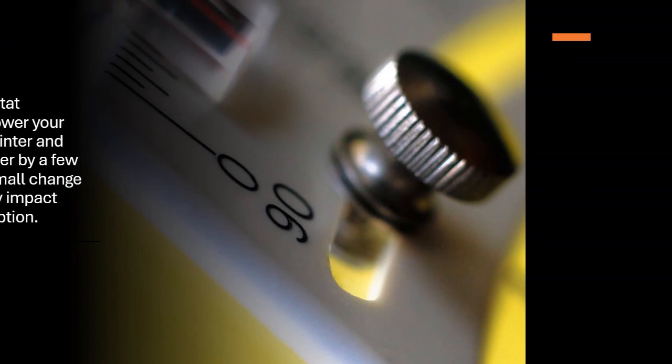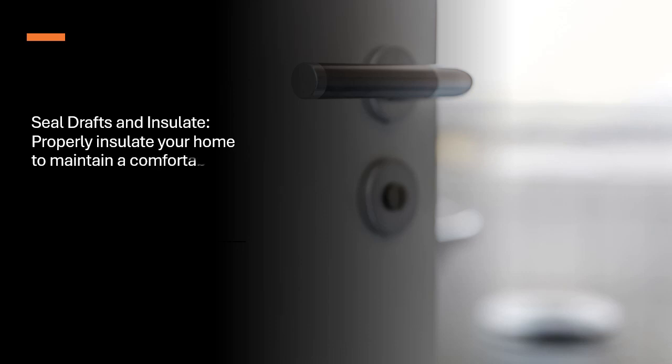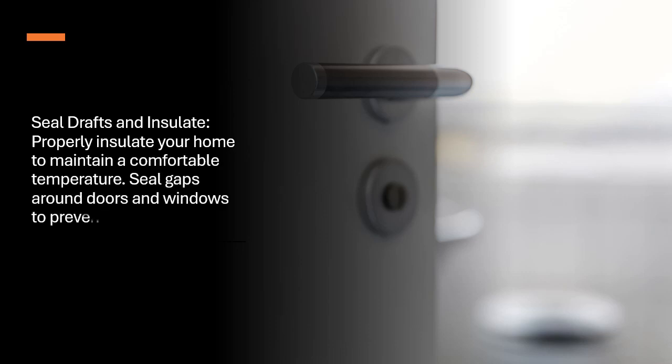Seal drafts and insulate. Properly insulate your home to maintain a comfortable temperature. Seal gaps around doors and windows to prevent heat loss or gain.